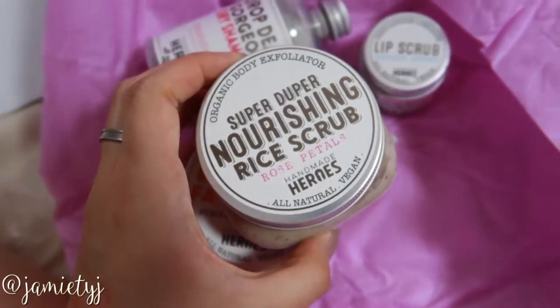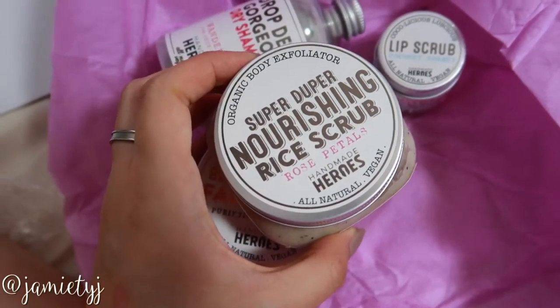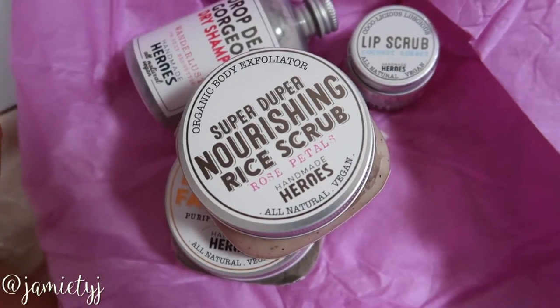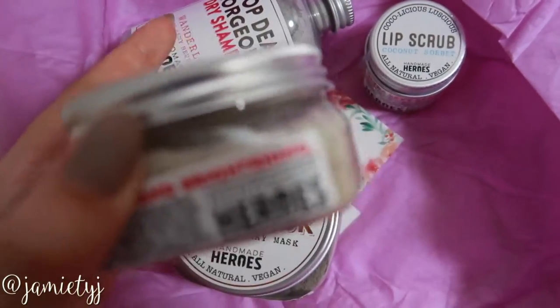And rose is actually really good for your skin. It's very hydrating, it's very moisturizing, and it's used in a lot of anti-aging products. So I think it's gonna be great for the skin.